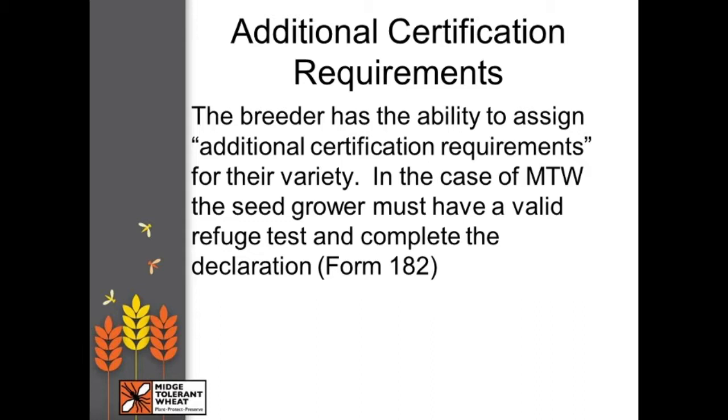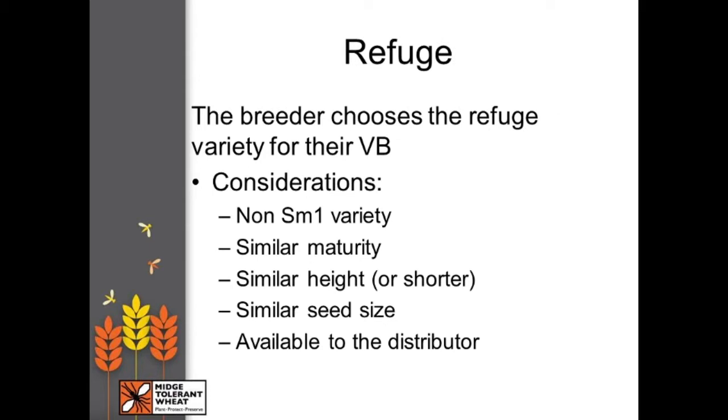So part of the stewardship requirements that breeders have put in place are these additional certification requirements, and we've worked very closely with the Canadian Seed Growers Association to ensure that this remains in place. Essentially the breeder assigns additional certification requirements at the time of variety registration, and then we rely on the CSGA to enact that. And so the step that is in here is the test that shows that the required refuge is in the product at the final stage of certification. So that's the test, and then the completing of the declaration, which is Form 182 for CSGA.